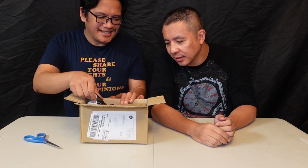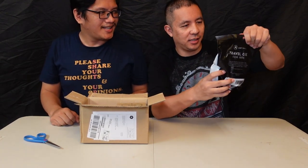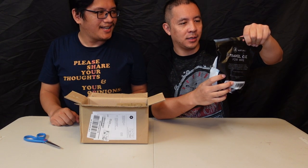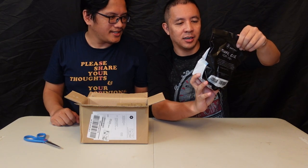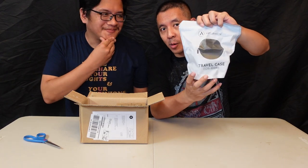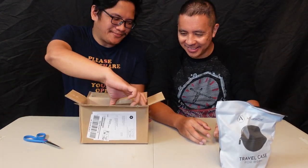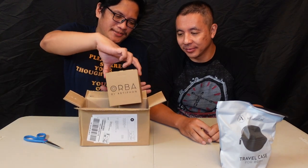Any idea what this is? Here we got. What's this? This is a travel case. Look at that. Travel case, Artiphon, yeah, travel case for Orba. Orba. Okay. So here's the product. It's pretty small, like I said, but it's pretty nice.